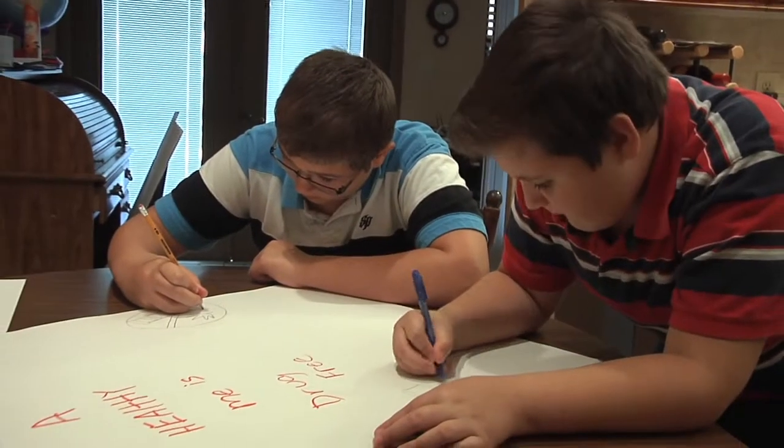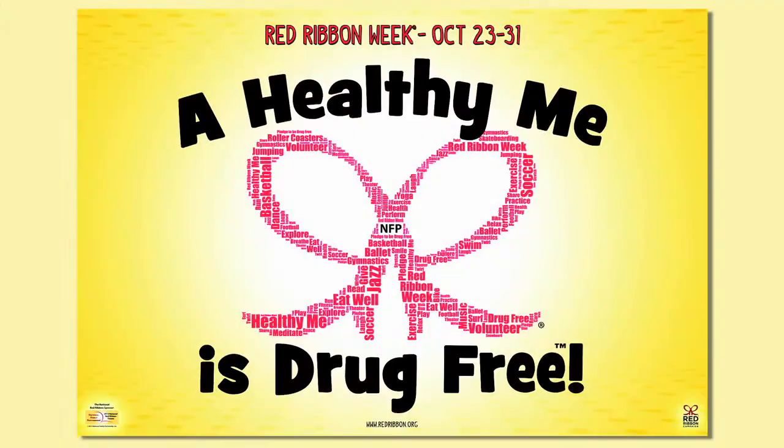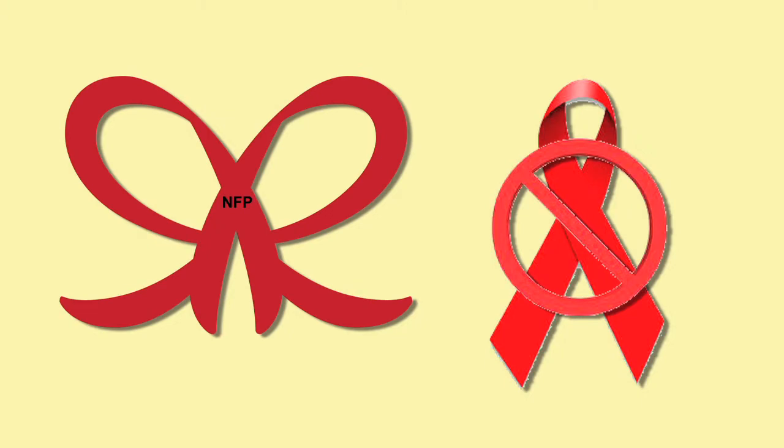First, work with your family to decorate the front door of your home, the mailbox, or fence with a red ribbon and this year's red ribbon theme. A healthy me is drug free. Be sure to use the correct ribbon that looks like a bow.